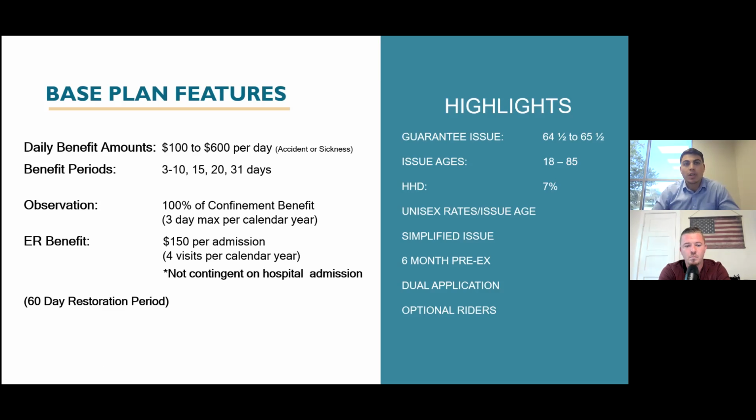A lot of times we see with under 65 agents selling that maximum benefit at $600 a day for 31 days, and typically stacking a lump sum hospital confinement benefit onto that as well at $2,500. That way, in the event of a 31-day hospital stay under 65, that client can receive a check for $21,000.